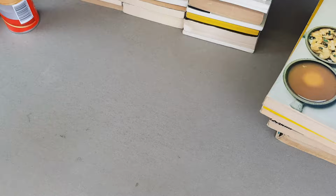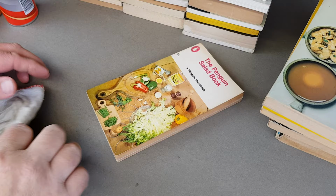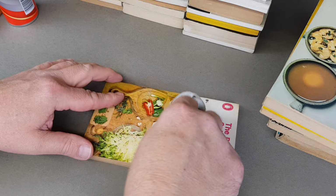Soups and hors d'oeuvres. Well, here it is, the salad book. Stand by your beds.